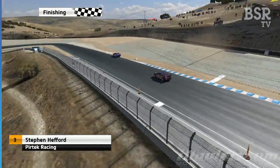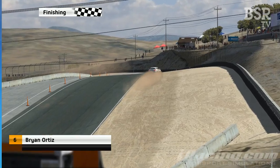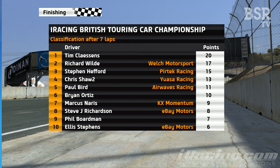Paul Bird is over the line in 5th. Brian Ortiz is 6th. And the drivers all just coming over the line now. Let's get the final results on our screen then. What an exciting but very short race. Ignore the points there, this is a practice session, but Tim Clasons takes the win in convincing fashion.